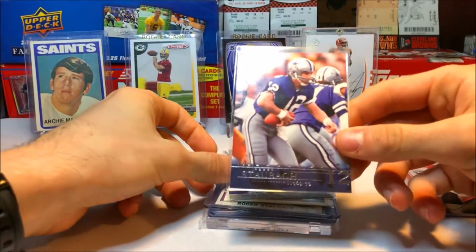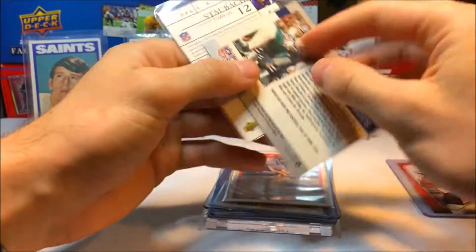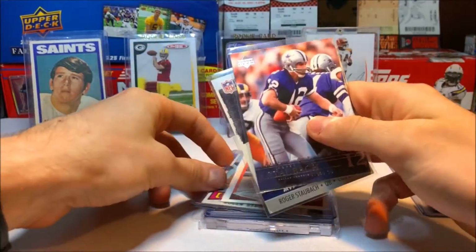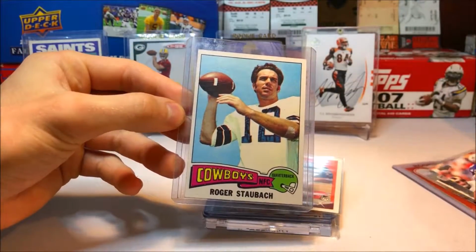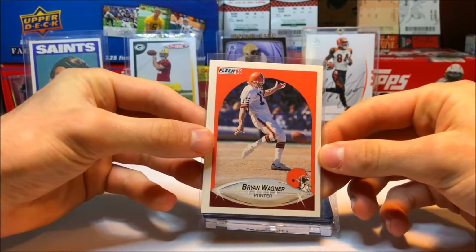Roger Staubach, I've mentioned his name in a few videos. He is one of my favorite football players of all time. Served in the military for a number of years after college, and then he ended up being the Super Bowl MVP. So got a couple Roger Staubach cards here. This is from 1975, so that's one of my favorite Staubach cards in here. 75 Staubach.